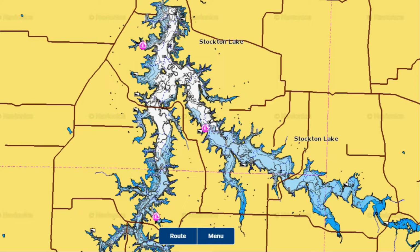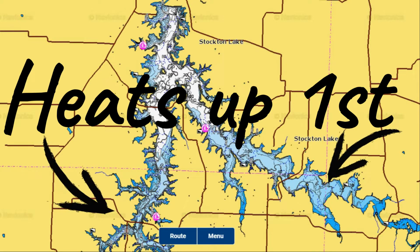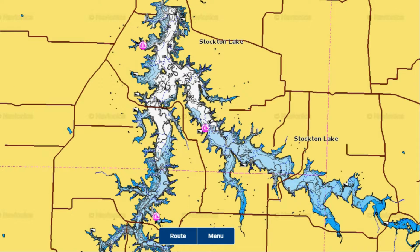The upper sections have more timber and more of a stain to murky water color in general compared to the lower end. Those upper ends can heat up a little bit faster than the lower end, so if you're looking to get on more of a summertime pattern bite, you want to start on the upper end of the lake and work your way to the north, because it's going to be warmer on the southern ends of Stockton, where it's shallower channels and they heat up a little bit faster with that murkier water.